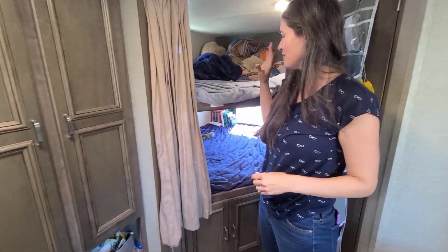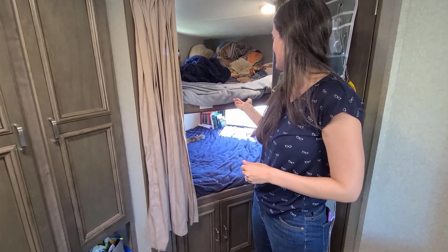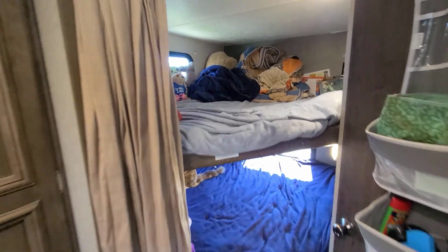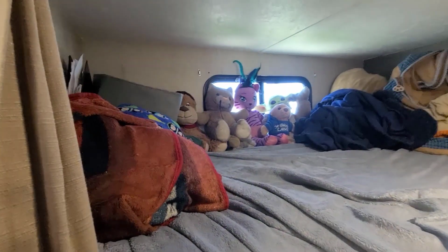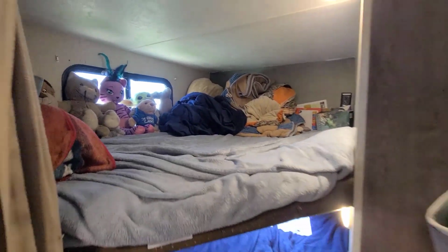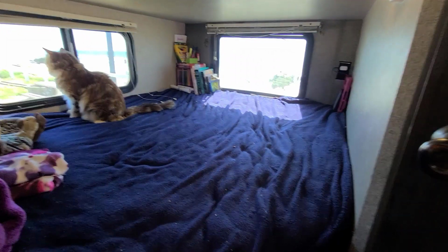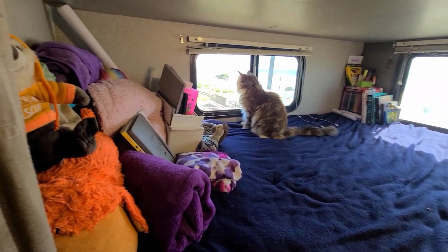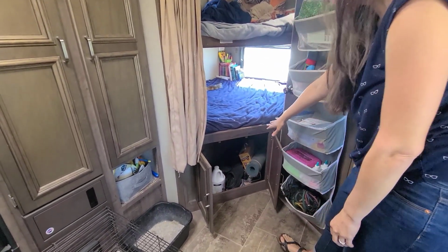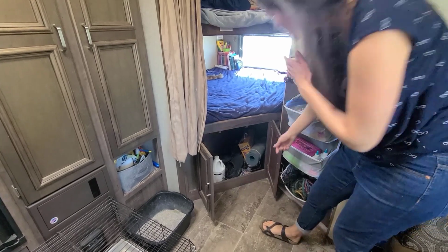And then we have 2 bunk beds. They're full size bunk beds. And I'll let you scoot in. This is clean and organized for these spaces. My children are a little bit of hoarders, so they have buckets of books and school stuff. They end up in here. Down here, we keep our extra shoes, cat litter, a yoga mat.